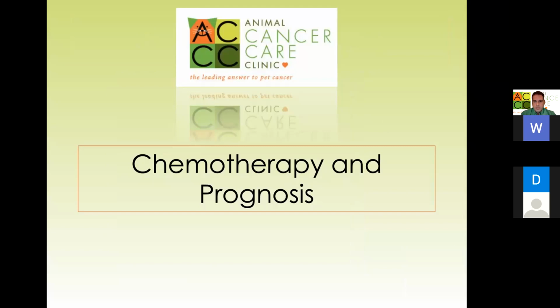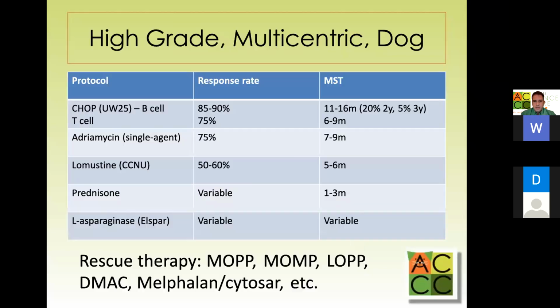All right, chemotherapy and prognosis. This is a really important slide. This is kind of for your typical high-grade multicentric lymphoma patient, the happy, healthy golden retriever that has big lymph nodes and is diagnosed with lymphoma. These are kind of all the options that we present to them at the initial consultation. So, you have all of these different options to look for.